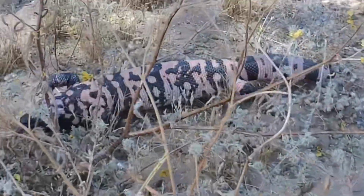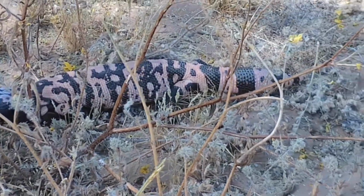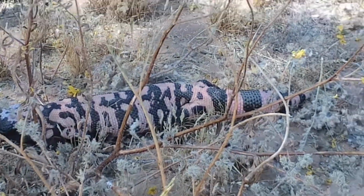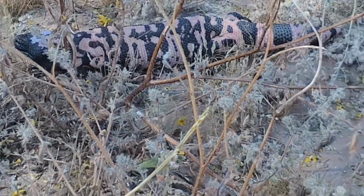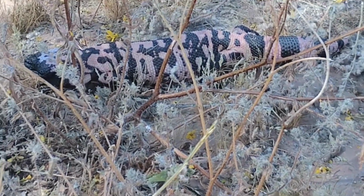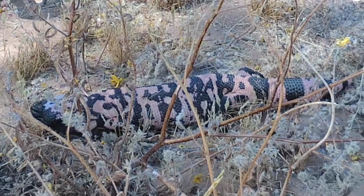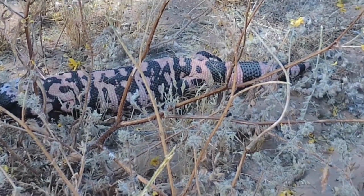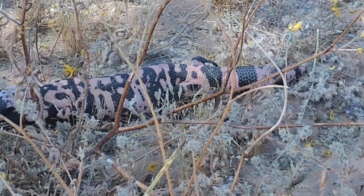And as you can tell right now, they don't like being exposed too much, so this is kind of why he's trying to move into this brush a little bit. He's just flicking his tongue and looking for a place to hide. Now, like I said, burrows are their typical spots, but they also will look for prickly pear cactuses and even fallen saguaro skeletons to give them a good place to hide or bed down.